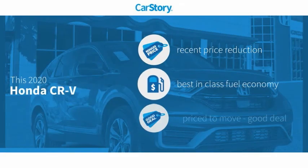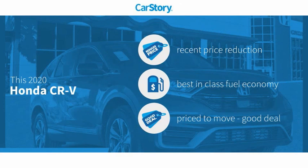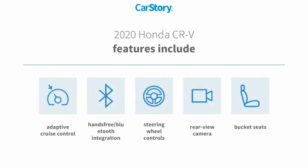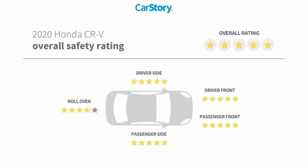Our story research indicates this vehicle as having a recent price reduction, fuel efficient, and a good deal. Features also include bucket seats, rear view camera, steering wheel controls, adaptive cruise control, hands-free Bluetooth integration, and has been listed as an IIHS top safety pick with these ratings.